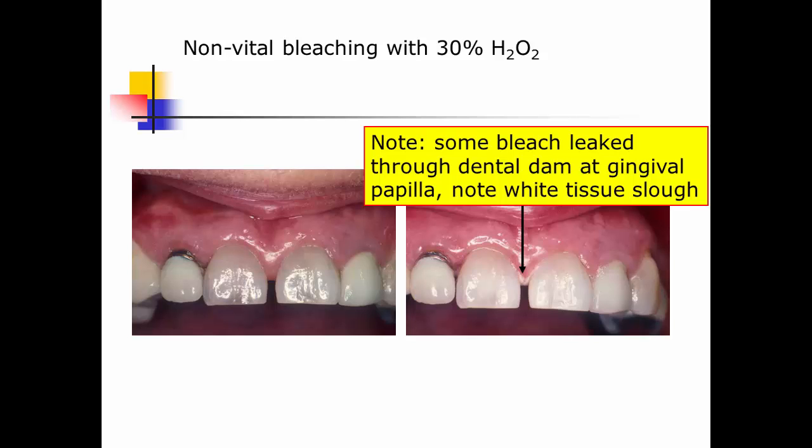Now for this case, we used a 30% hydrogen peroxide. We had a dental dam applied to number 8 and number 9, and it wasn't applied very well. The bleach leaked through the dam and got onto the soft tissue. You can see the white tissue burns, caustic burns, chemical burns of the soft tissue. In some cases, these burns can cause the papilla to actually recede, leaving a black triangle. It's important that you place a well-sealed dental dam.